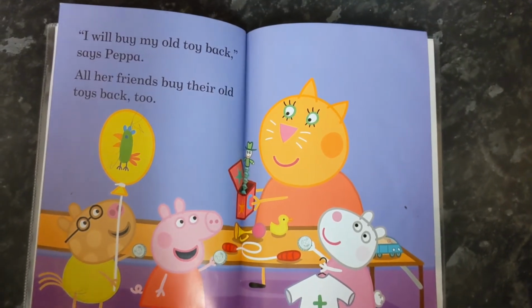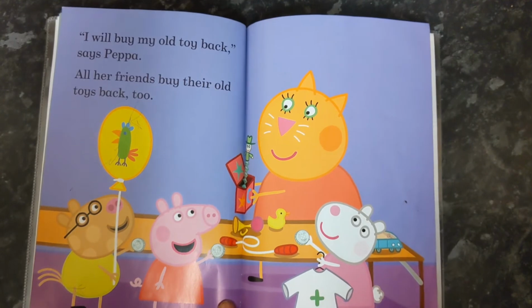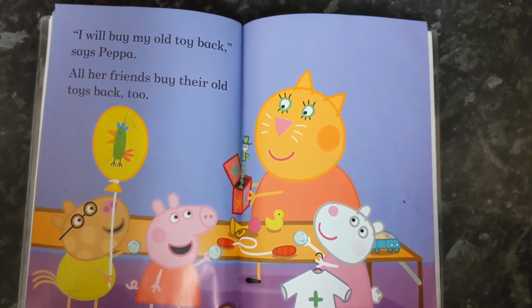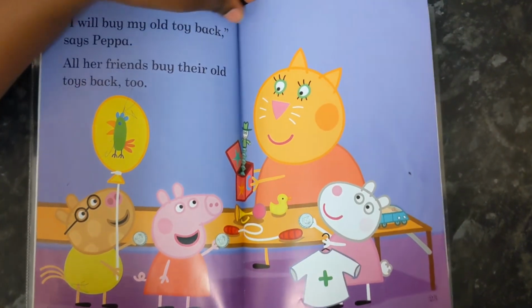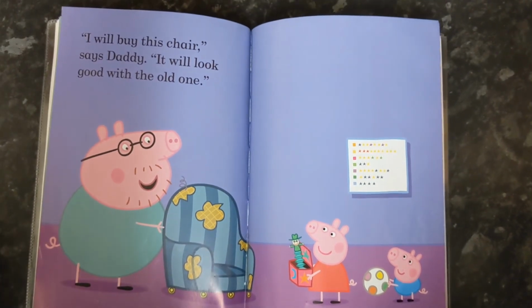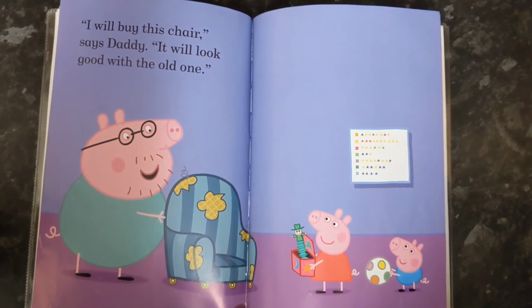I will buy my old toy back, says Peppa. All her friends buy their old toys back too. I will buy this chair, says Daddy. It will look good with the old one.